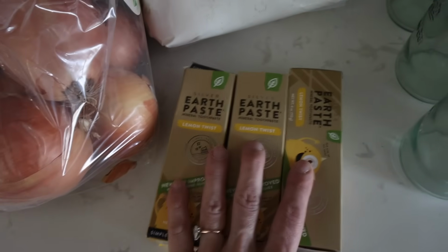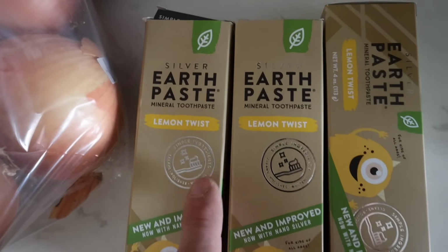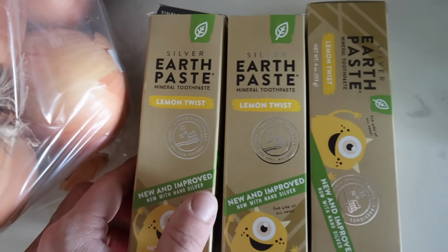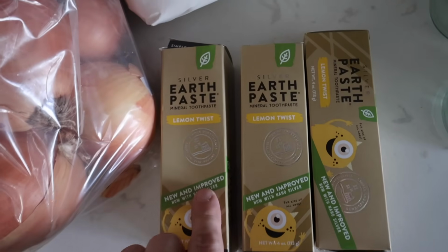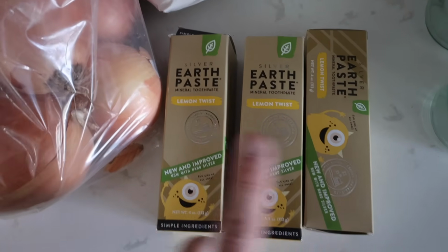So grab the kids some toothpaste, Redmond. This is actually from Redmond, like the same Redmond that makes salt, and I really like that company. I like everything that they make. I like their bentonite clay, I really love their salt, and I like their toothpaste too.